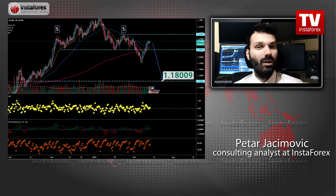And I will say, as long as the euro can stay below 1.2190, we can still say that this head and shoulders is an active pattern. So in terms of the patterns, we still might see the euro continue with the downside, and the target is set at the 1.1800 level. But if the euro trades above 1.2190, then obviously this head and shoulders pattern will be negated.